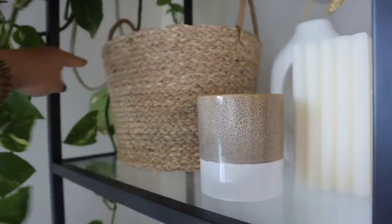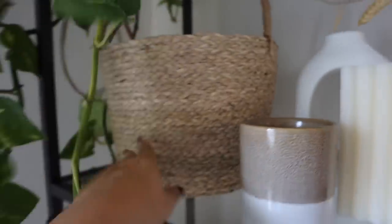That basket was from the brand Brightroom and it was 10 bucks. And it's really similar to the one that I have over here. Actually, it might be the exact same one.